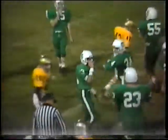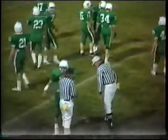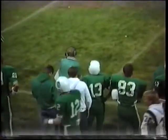Bloom taking the handoff, keeping the ball, but not getting much yardage. A big hit put on by number 13, Sides. Also in the area, Ricky Ray, and number 21 in the ball game, Nathan Cox, is making the hit. No gain on the play. Still third down and 3.